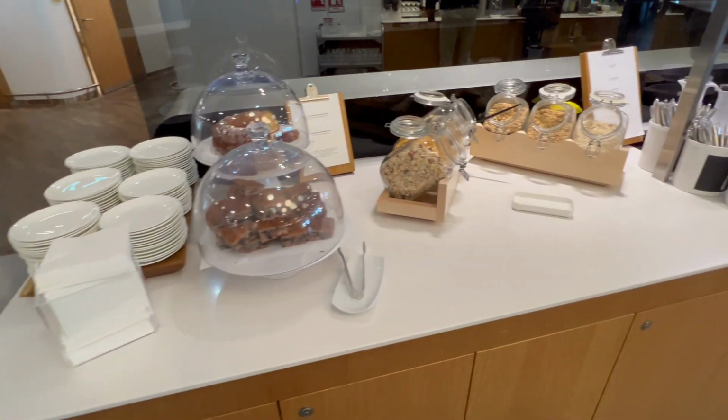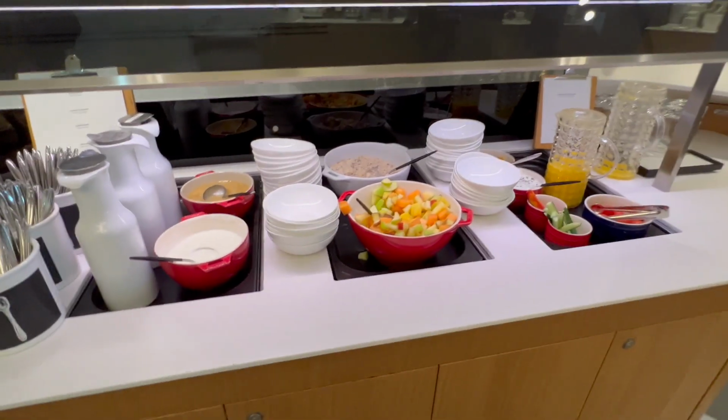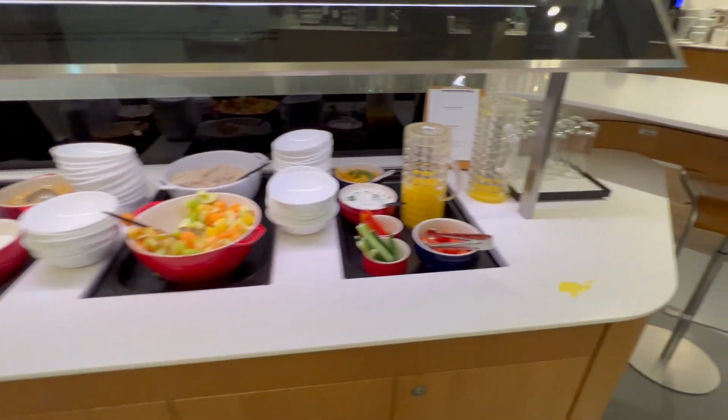I highly recommend, if anybody's able to use it, to check it out, because it just went on and on and on, and I wanted to document everything for you guys to see here.